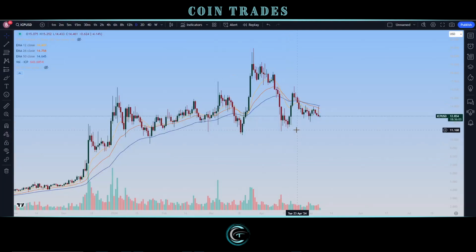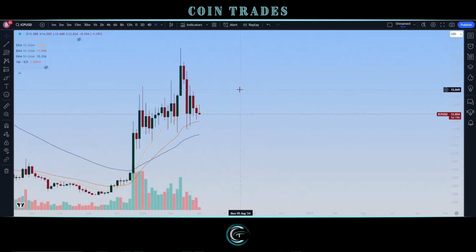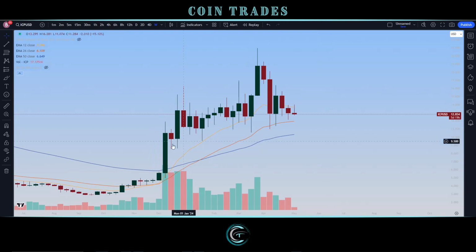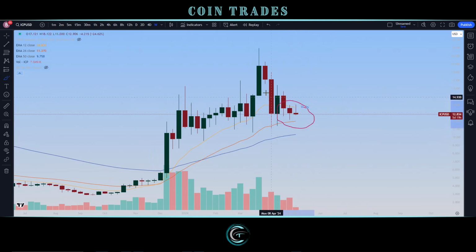So looking back at ICP, and specifically, let's go ahead and talk about the weekly first, since that was what the tweet was primarily about. I want to dive into this because what we have with a lot of other altcoins right now is a lot of break in structure, where support's actually failing below the 26 period EMA, when in the case of ICP right now, we're actually finding it holding in between the 12 and 26 period EMAs. So very good sign right now for ICP, especially since we haven't overall made a new lower low on the weekly.